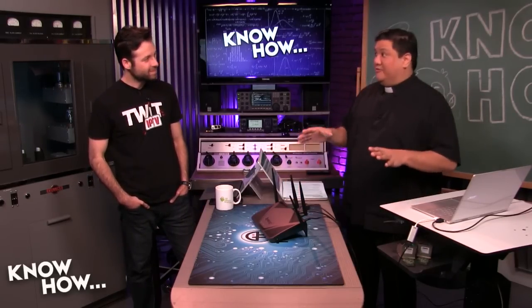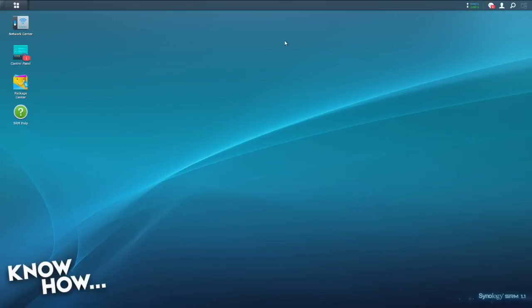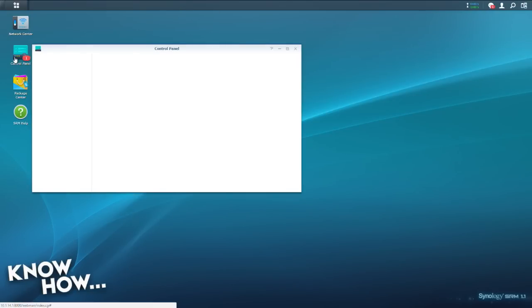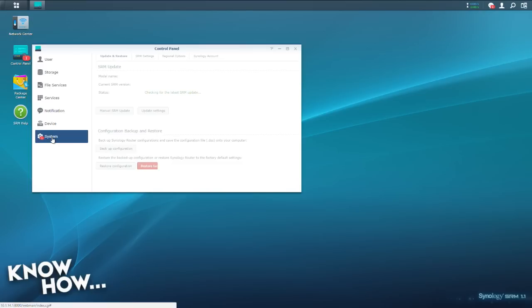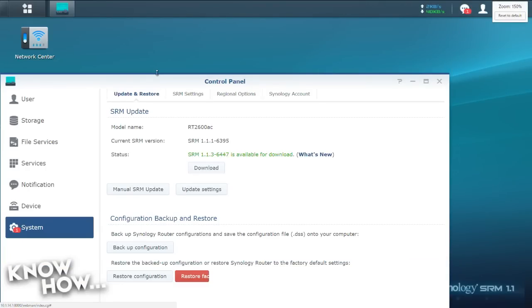Yeah, well, that's why I like this 2600, because Synology has been very good about updates. In fact, if you go to my computer right now, Alex, if you go to my control panel, they've got a brand new firmware available for this, and I love this. Look how slick this interface is. I'm zooming. You don't zoom. I zoom. But they've got an automatic update.